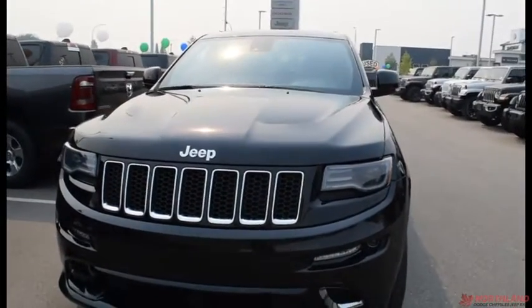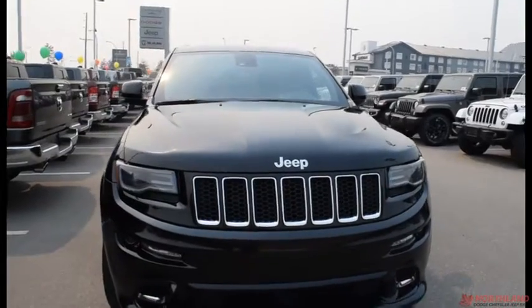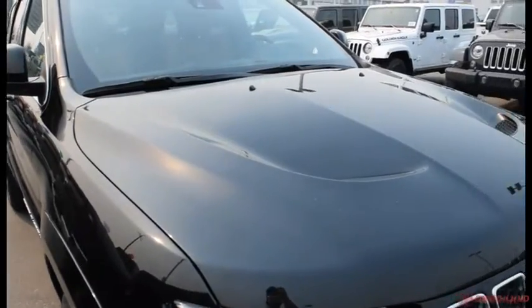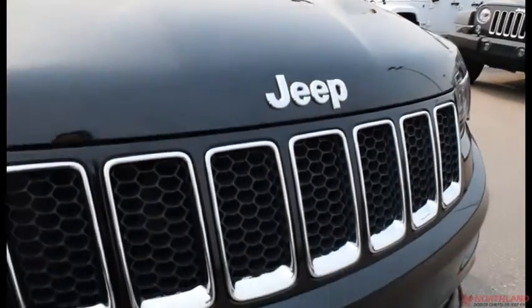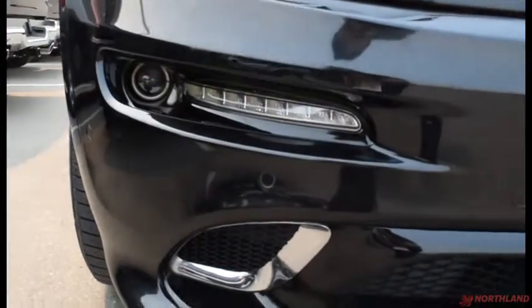Hello, this is Seth from Northland Dodge in Prince George, and today we're taking a look at a 2014 Jeep Grand Cherokee SRT8. Under the hood, we have a 6.4-liter V8 SRT Hemi, and we have an 8-speed automatic transmission. This guy is in brilliant black. It looks great. You do have that hood on it, giving it a very aggressive look. You do have the Jeep logo as well as the chrome accenting on the grille up front here, and you do have adaptive bi-xenon headlights right there with your fog lights just down there.